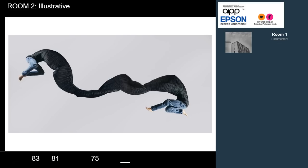Thanks for those scores, judges. Print scores 80, a silver award. Print scoring range there from 77 to 84. Kirsten, you heard that at 81. Could you give us a quick comment, please?